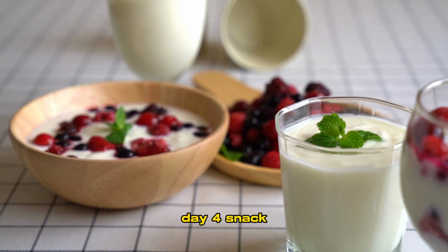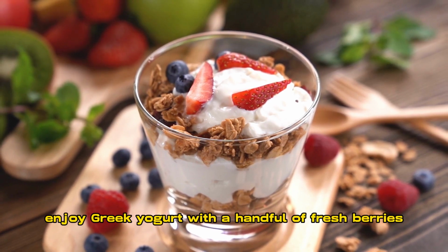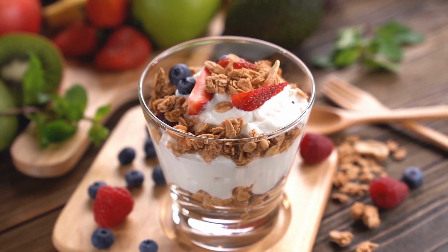Day 4. Snack. Greek yogurt with berries. As a snack on Day 4, enjoy Greek yogurt with a handful of fresh berries. It's a satisfying and nutritious option to curb your midday cravings.